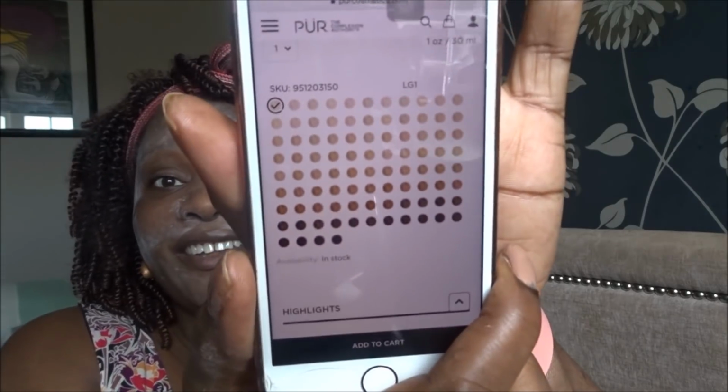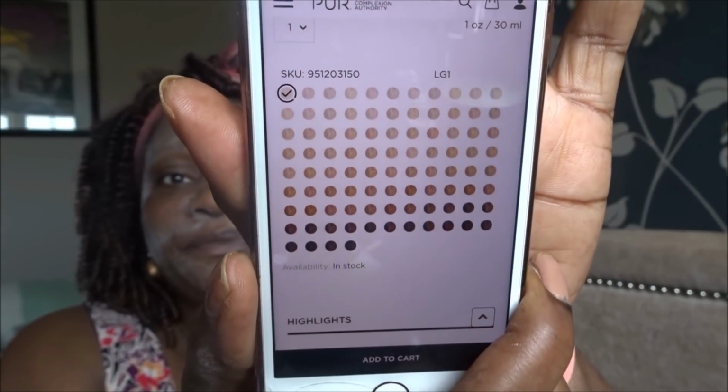So Pur came out and did 100 shades. There was a lot of critique from some of the big influencers saying it was a bit gimmicky, but when they tried the foundation on, they really loved it. I'm just looking at my face in the monitor. I'm actually scaring myself here. Right, so let me go through what they say about this foundation, and then I'll apply it. This is what the 100 shades looks like. Look at that. Isn't that amazing?